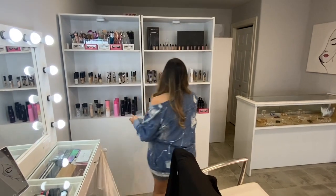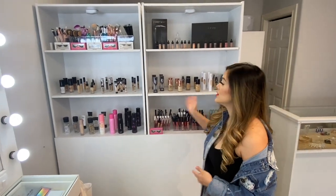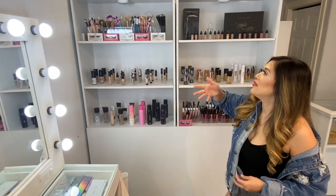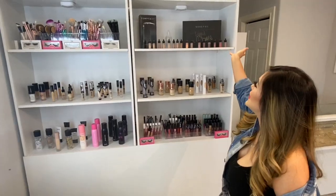So all of our lipsticks will be placed down here. We usually ask them what color they had in mind, or they have a picture, and then we go on from there. And then we have our foundations, our concealers, our setting sprays, our primers, and then we just have a collection of brushes and, you know, eyelashes. The lashes and acrylic box cosmetics.